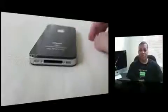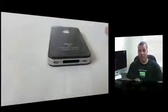Now, the only display they can see on it right now is just the connect to iTunes logo, which you get when you have to sync your iPhone to iTunes in order to use it for the first time. Kind of the backstory because of that.